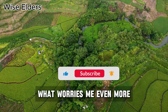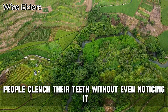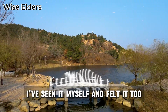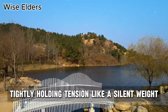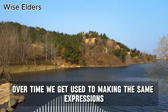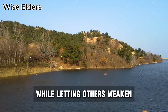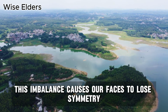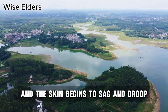What worries me even more is how stress today tightens many people's jaws. People clench their teeth without even noticing it. I've seen it myself and felt it too. The unconscious habit of keeping the mouth closed tightly, holding tension like a silent weight. Over time, we get used to making the same expressions, often negative ones, which strain certain muscles while letting others weaken. This imbalance causes our faces to lose symmetry, making one side look different from the other, and the skin begins to sag and droop.